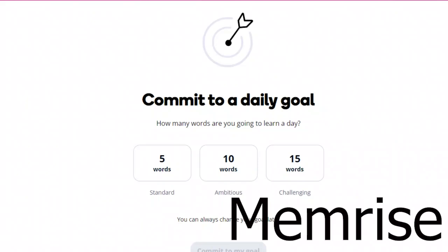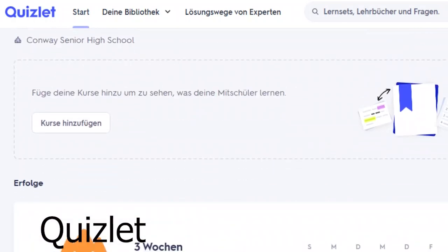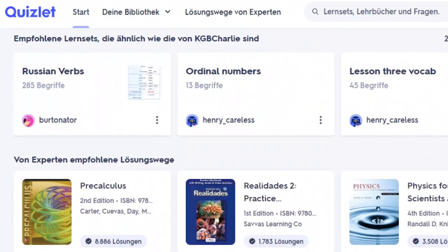For vocab and grammar practice, I love using either Memrise or Quizlet because they also have pre-made flashcards and exercises for you already. So you can kind of browse in their library and see what's already been made, but you can also make your own flashcards, especially on Quizlet, and have audio repetitions as well for you there.